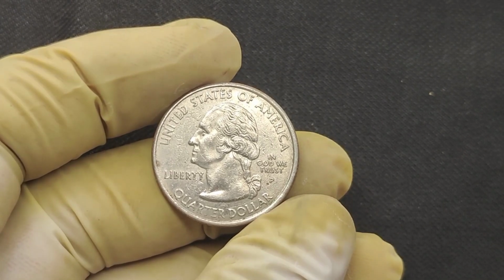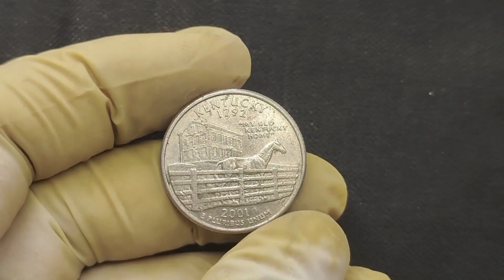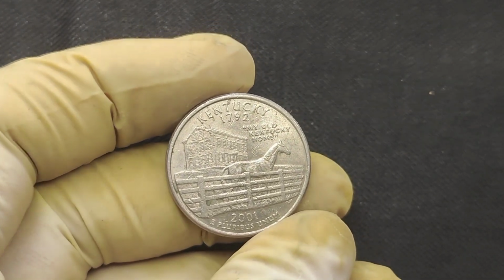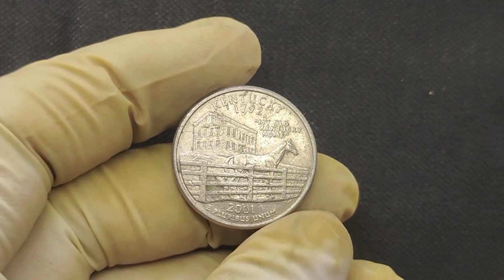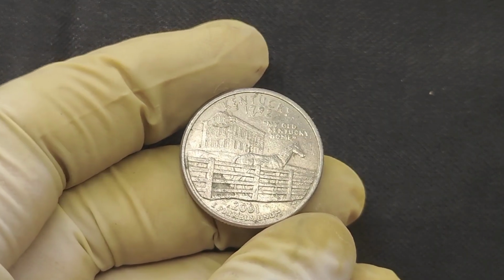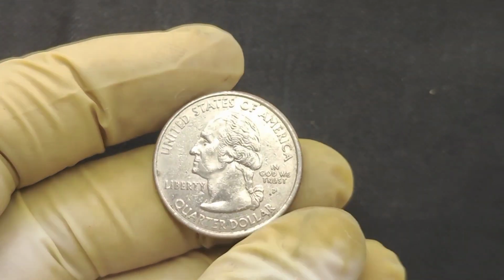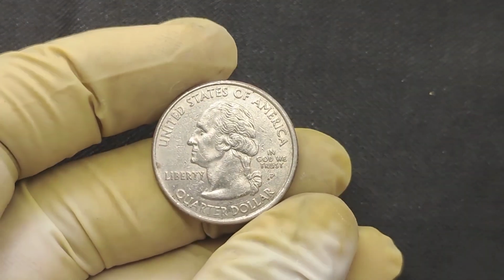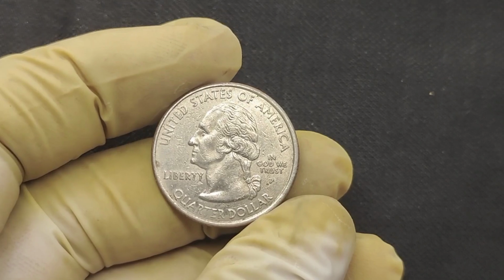The error in question is called a double die obverse, a striking error where the design on the front of the coin is doubled, creating a visible distortion in the lettering and images. These error coins are highly sought after by collectors because they are incredibly rare. Most 2001 Kentucky quarters were minted without the error, making the ones with the double die a true treasure. If you happen to come across one of these coins, you could be holding on to a small fortune.